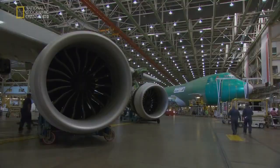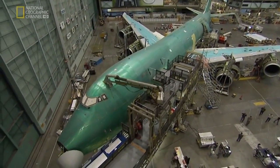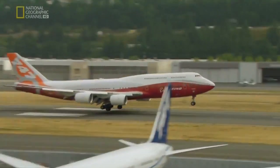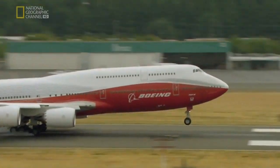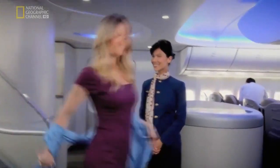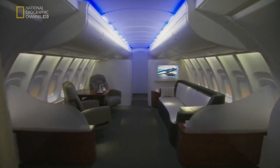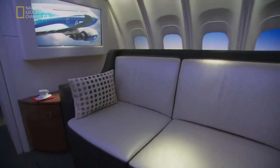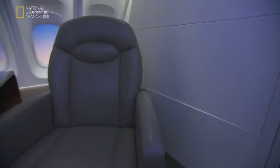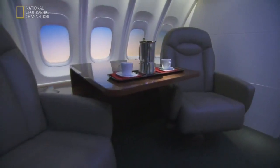With engines in place, this jumbo is almost ready to take to the skies. But first, she needs an interior. Like the GEnx engines and wings, her new interior is borrowed from her little sister, the Dreamliner. There's new colors, more space, and mood lighting. Boeing customers have their own idea of interior design. Each wants their jumbo painted in their colors, inside and out.